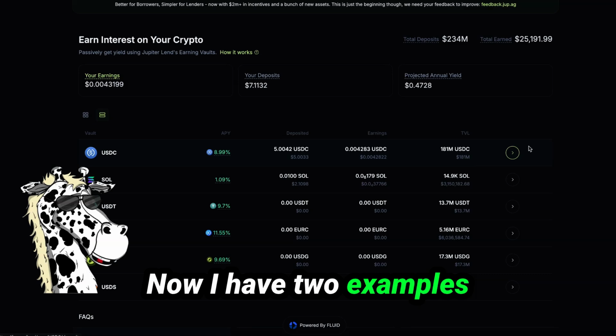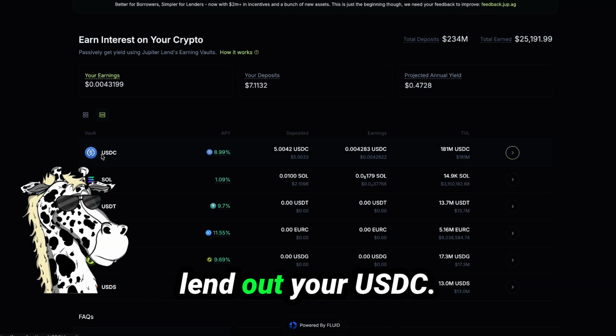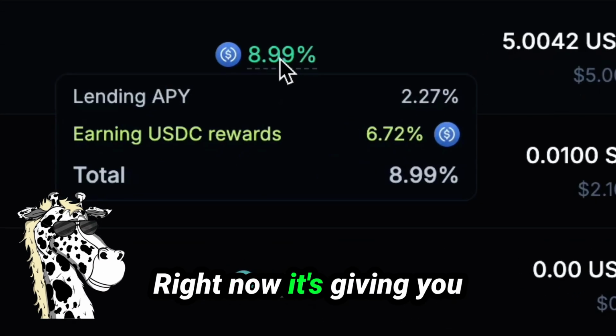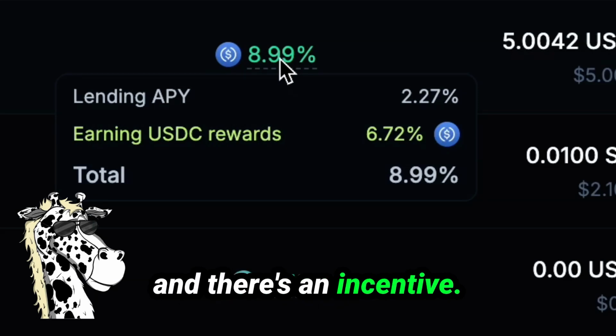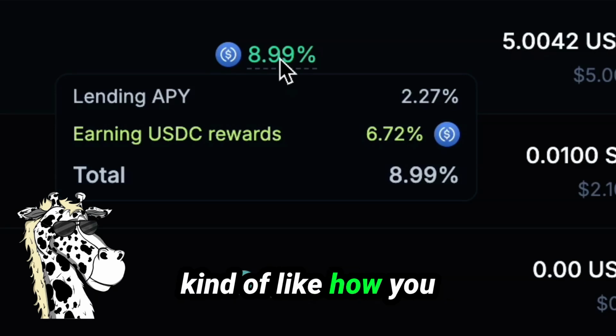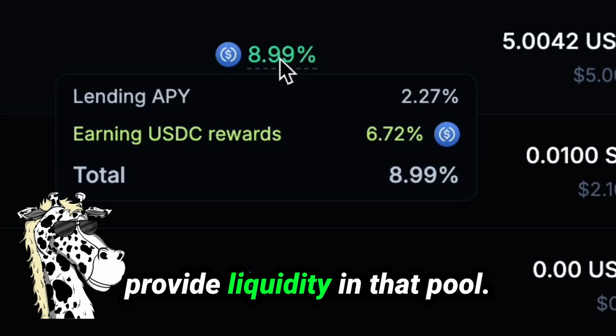Now, I have 2 examples that I just set up so you can see exactly how it works. Say you want to lend out your USDC. Right now, it's giving you 2.27% on your lending, and there's an incentive. You could think of this kind of like how you have a liquidity pool and somebody might give you an incentive in order to provide liquidity in that pool.